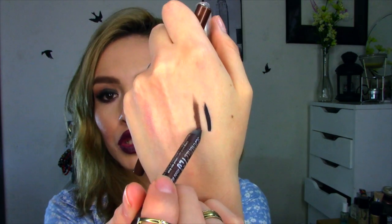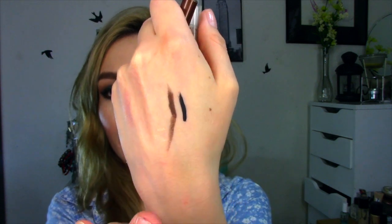It literally goes super nice on your lower lash line, and I like that because you can smudge it out and you can put an eyeshadow on top and it will set it really nicely.